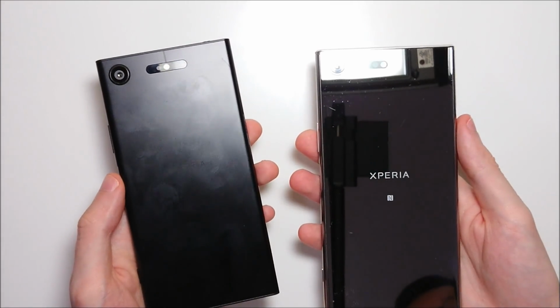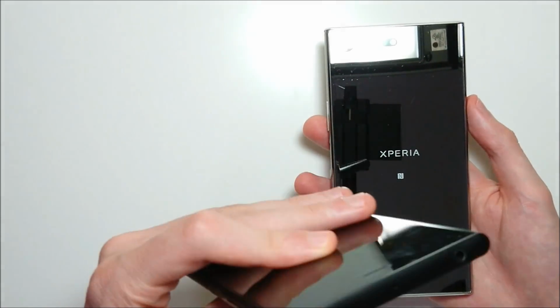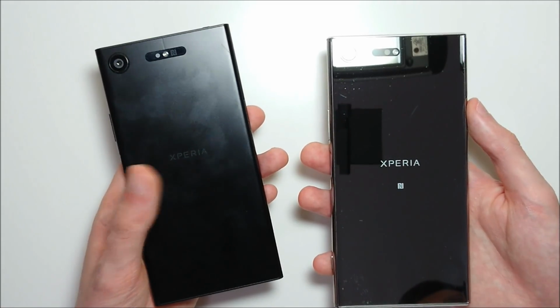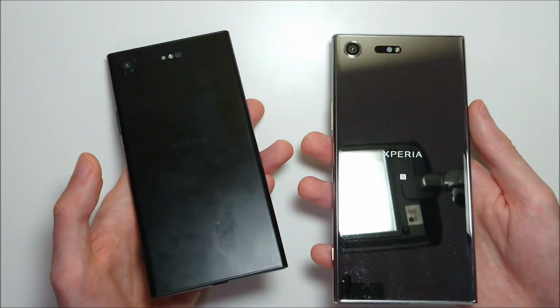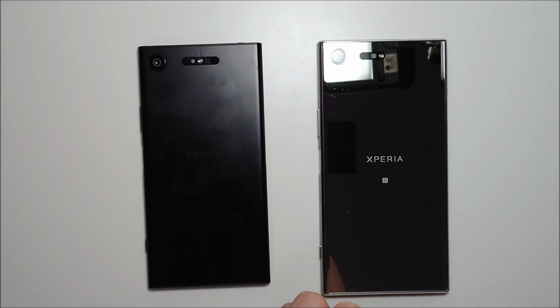Now, looking at the back here, very unique design on the XZ Premium, mirror-like finish on it. On the XZ1, all metal build including the top and the bottom, whereas on the XZ Premium, you have plastic at the top and the bottom. Overall, both these phones very high quality, excellent to hold, and the XZ1 is easier to grip since it's smaller. And also at this point, the XZ1 is one of only a few phones in the world on Android Oreo, whereas the XZ Premium is still on Android Nougat. Alright guys, let's go ahead and continue with the rest of the test.